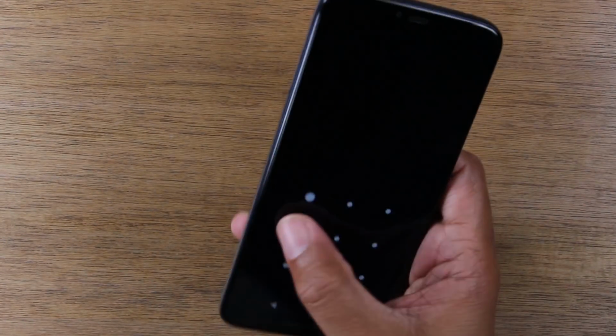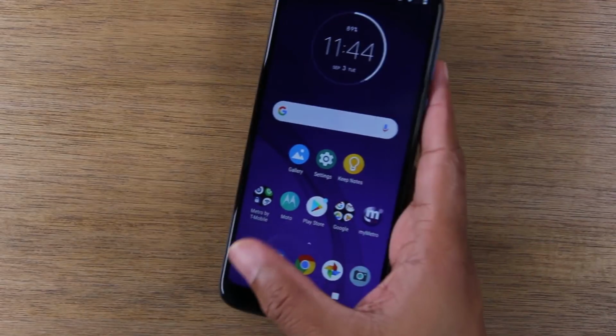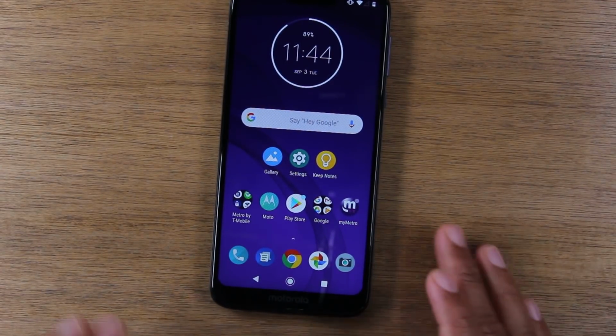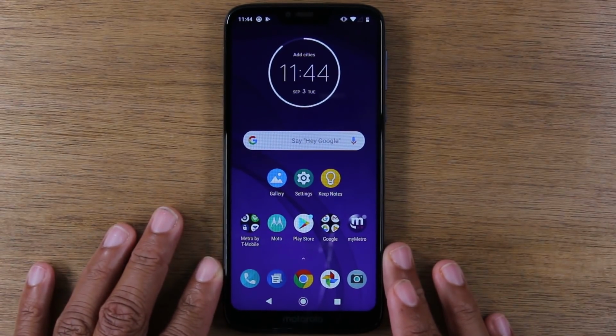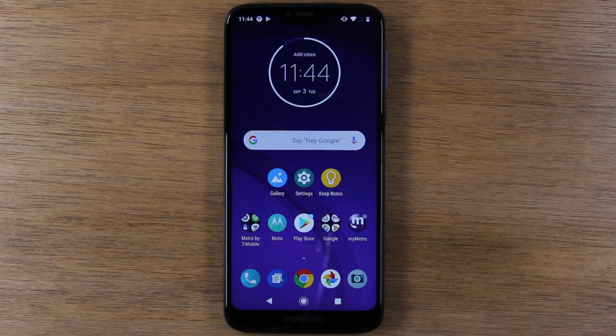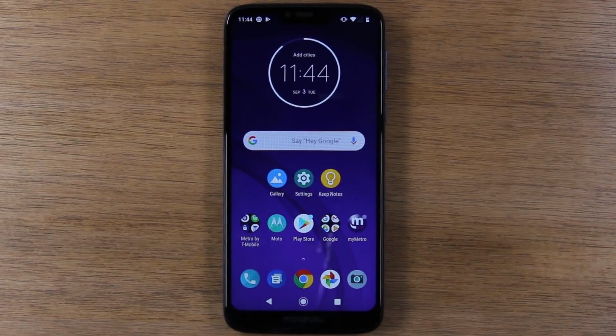The Moto Actions and Moto Gestures has some really cool features that will just give you something different that you won't find on most smartphones. So whenever I find cool things like that, I definitely like to highlight it, and I definitely put that in the category of reasons why you should buy this phone. Let's go ahead and keep it moving.